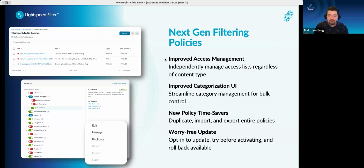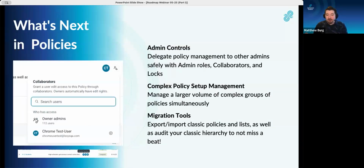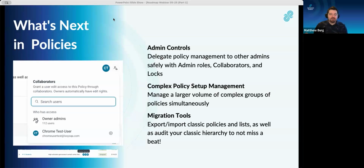But with that said, we have some more things coming along the way for it. So we have our admin controls, right? This is something when we did the launch, we mentioned in that release note that this is really for owner admins to get in there and start taking a look and working on that setup. But we know lots of you like to delegate access, right? So when it comes to maybe a site admin who gets to change policies for specific schools or something along those lines, you'll now have the tools that you need to get that set up. That way you can have the right people in there making changes to the right policies without inadvertently impacting maybe schools that they shouldn't.